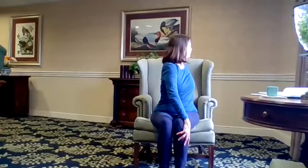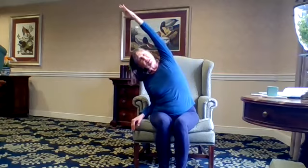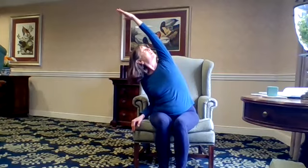Let's come back to center. We'll walk around to one side, coming into a spinal twist. I'm saying walk around, walking our hands around is what I meant. Coming back to center, bringing one arm up alongside your ear. The other hand can be on the chair for support. Stretching over and rotating your head and looking up through your third eye. Inhaling back to center and down.